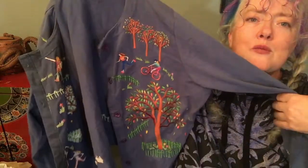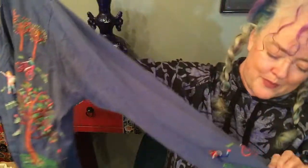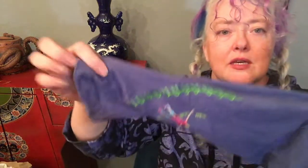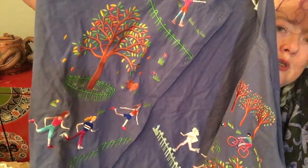It's this cute little embroidered jacket. It's got bicycles on it, and I'm so into bicycles. I don't know, bicycles and umbrellas lately. Seriously, I love the embroidery on this. You know that's why I picked it up. I don't know what this is. I just know it's a little jacket, and there are people playing on it, and it's so cute.